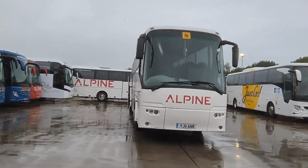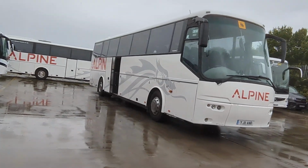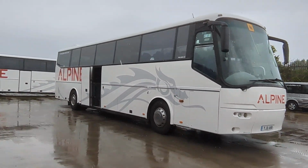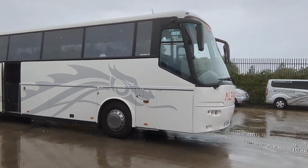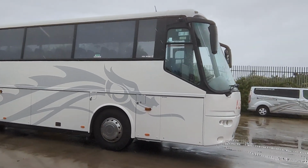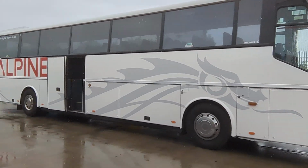So we are at one of the depots of Alpine Travel in North Wales. We're at Rhyl. The weather's changed a little bit from last week, I have to say. We're in a rather damp Rhyl, looking at this recently converted to high capacity Futura Classic.